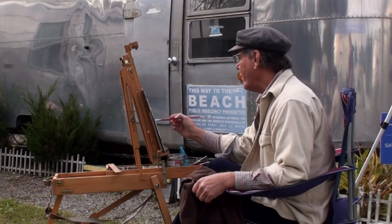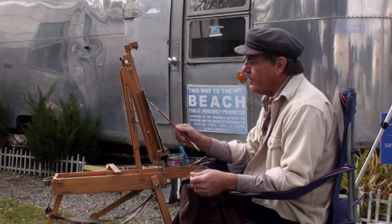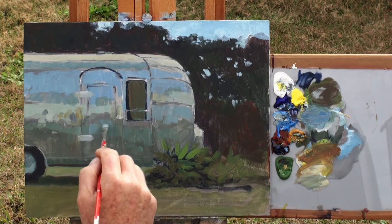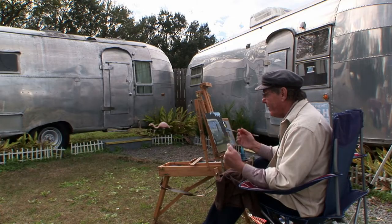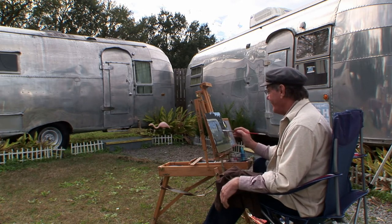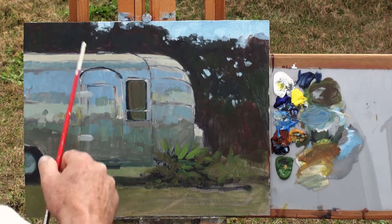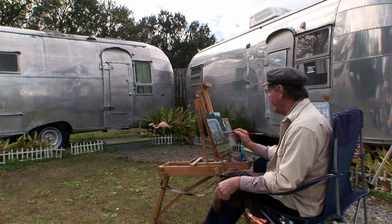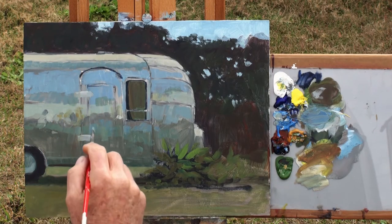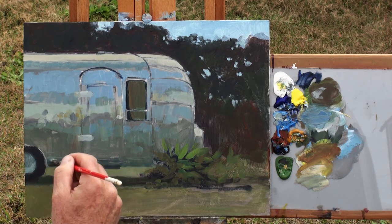To keep some harmony and unity going on with all these reflections, I think I will take some of, for instance, this color here, and maybe take that same color and put it down in here. I want to keep this whole thing looking like it's all one piece. I don't want to have this down here too foreign from what this is up here. So even if I'm not seeing quite as much of this color down here as I am up here, I'm going to add some anyway, just to keep the painting in harmony.